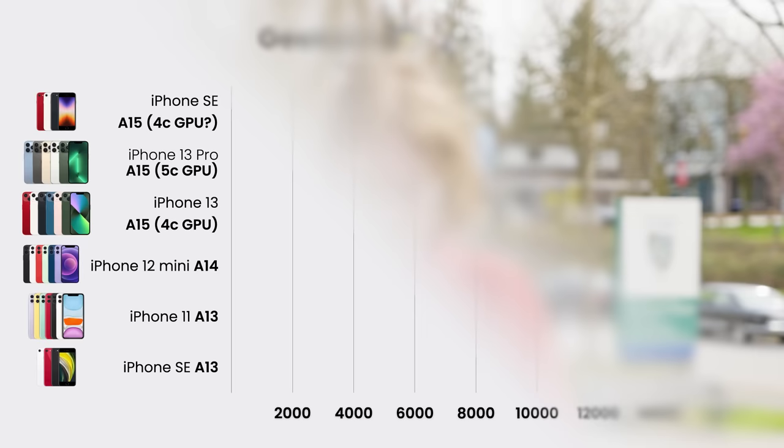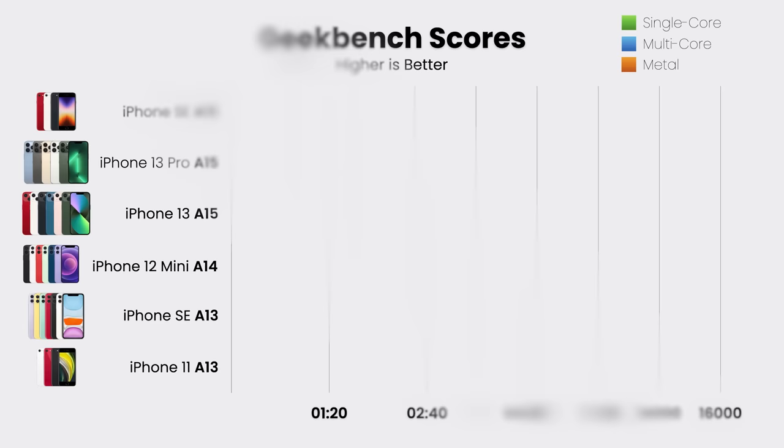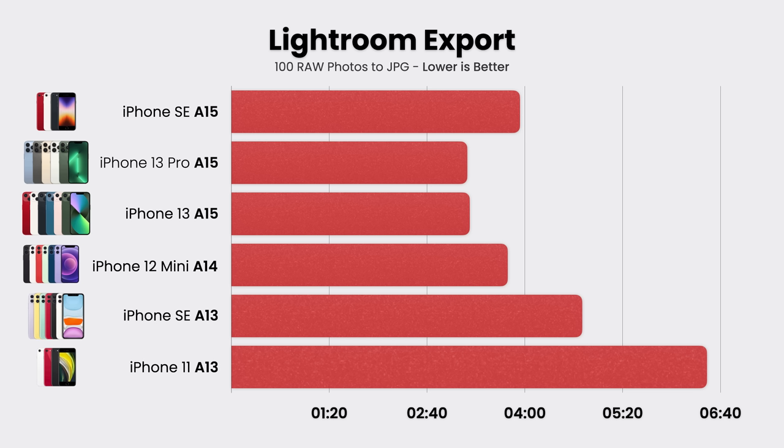The A15 chip on the SE needs a disclaimer too. In Geekbench, it matches closely with the iPhone 13 Pro in graphics performance, even though that phone's A15 chip has 5 GPU cores instead of 4 in the SE. But when I exported RAWs to JPEG, this phone couldn't keep up with any of the iPhone 13s, or the A14 powered iPhone 12 mini for that matter. So it's a fine performer, but perhaps not the best.